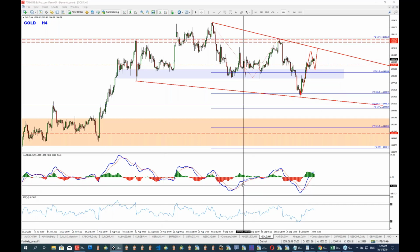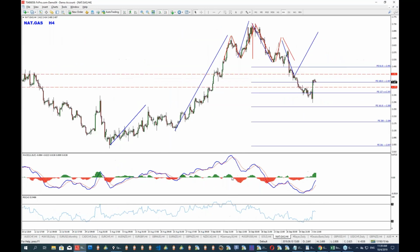So that's Goldie. Then we have natural gas, which finally found a way to break, and that was and still is the perfect setup, guys. First of all, we have the seasonality, which means in the winter periods we can expect the gas to become more expensive. Then we have the technical analysis.